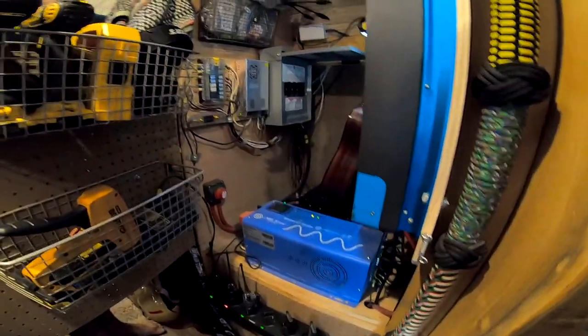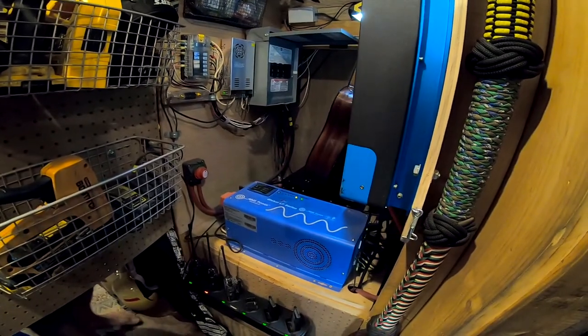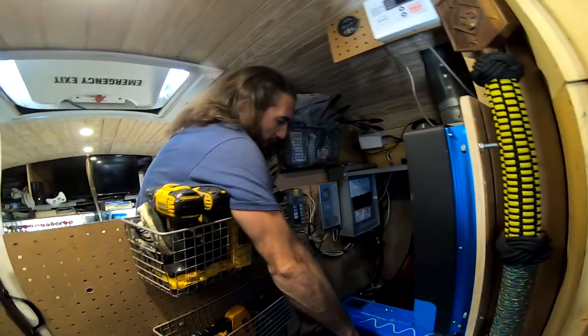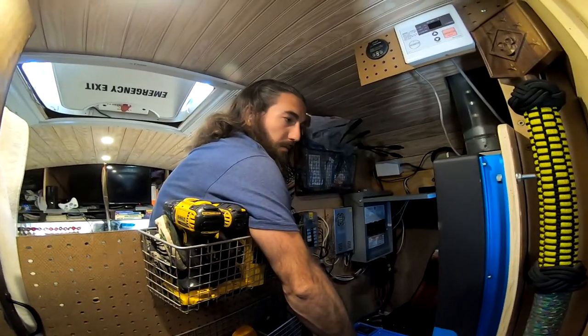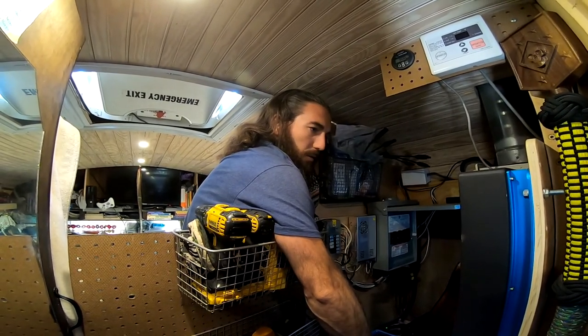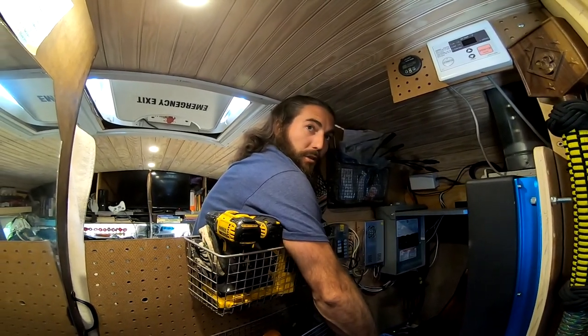Yes, 3,000. All right, yep. And that has done us very well. And like I said, from here, this goes down to our batteries, which are inside that other corrugated piece of wood right there. And what kind of capacity do you have as far as battery? I'd have to look at my notes, but they're Power Stars. I think it's 200 amp hours for 10 hours a pop. I have two of those.